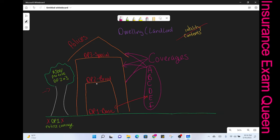What is going to make a DP1 pay out coverage A for this house? And what determines that is what we call perils. Perils are known as the cause of loss. The reason you're filing a claim. It's the fire, the lightning, the wind, the hail. What determines what these policies will do is what perils they cover. Not all of these cover the same types of perils.